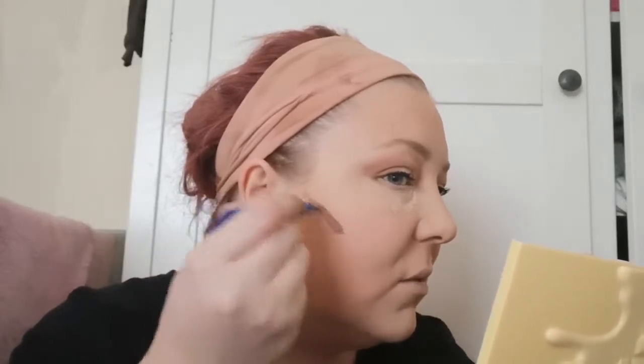I picked up, this is new to me, the Rimmel Match Perfection Skin Tone Adapting Concealer in the shade Mocha, and I'm going to use this to contour because I have never ever used cream contour. I'm just going to go a little bit.